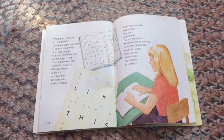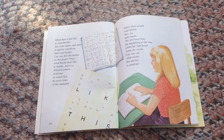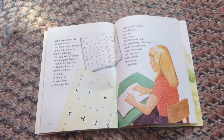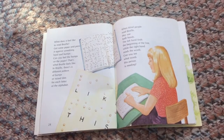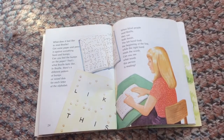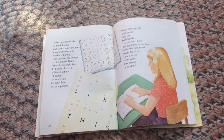What does it feel like to read Braille? Get some paper and press it against something hard and bumpy. Can you feel the bumps on the paper? That's what Braille feels like. In Braille, there's a different pattern of bumps, or raised dots, for each letter of the alphabet.